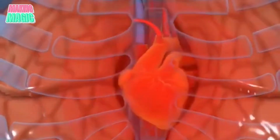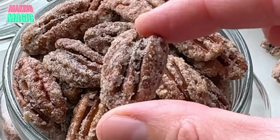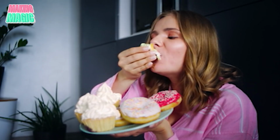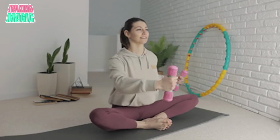Now, contrary to what you might think, eating nuts like pecans can actually help with weight loss. Their fiber and healthy fat content keep you full longer, reducing cravings and overeating. Studies show that people who eat nuts regularly tend to have healthier body weights.